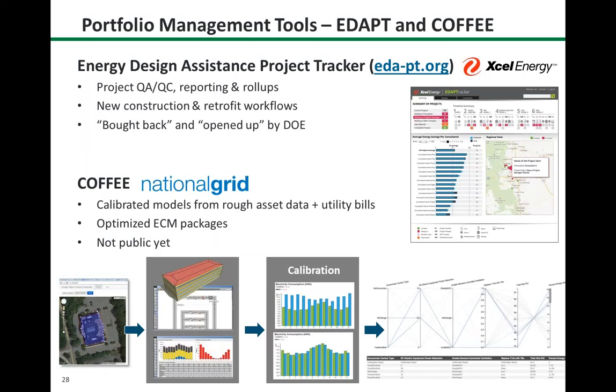The one on top, the graphic that has a little map on it, along with the tornado plot at the top, the one screen. That application is called EDAPT. It's Energy Design Assistant Project Tracker that was developed by Xcel Energy in Colorado. What it is, is a measure-driven project tracking workflow that does model checking, model quality assurance, reporting and roll-ups for both new construction and retrofit projects.